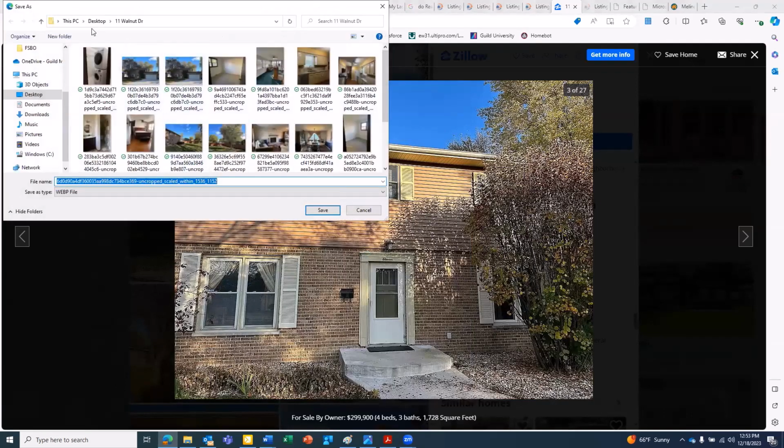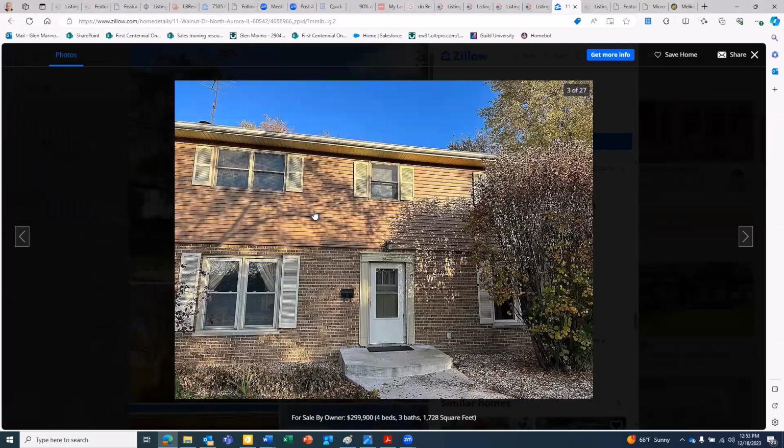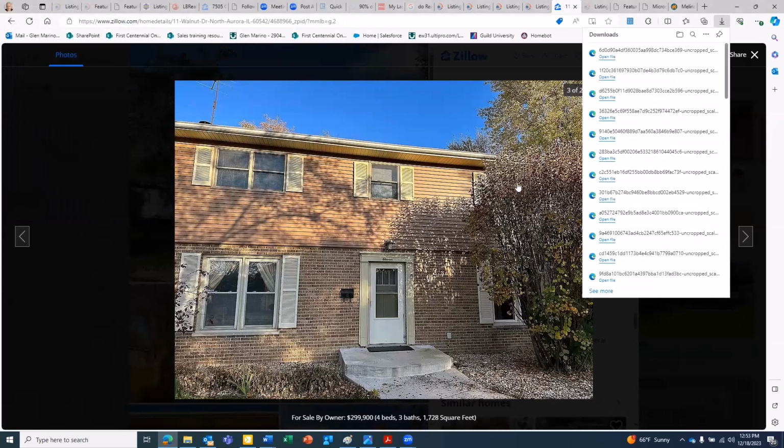It opens up once you've created the place for the first picture. It will always come back to your desktop, to your folder with the address of your FSBO. And all you have to do is hit save. So you're hitting save as, and then you're hitting save. And so these are all going into this folder.